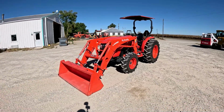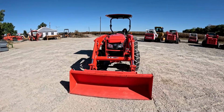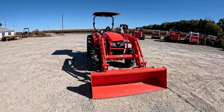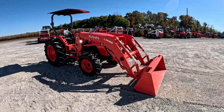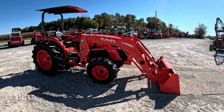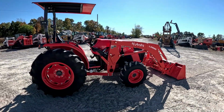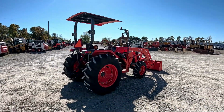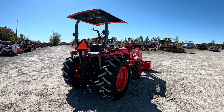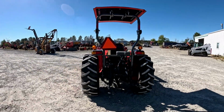Going to do another walk around video followed by an operational video on this 2023 Kubota MX5400 that came in and we're putting up for sale. Like always, I'll walk around, talk about the features and functions, get up close to everything, show you anything that I see, and talk about anything that I know on this particular machine. Then of course we'll fire it up, run it through its paces, show you the 3-point, show you the PTO, let you hear the engine, show you the front pins on the loader, lift the loader, dump the bucket.